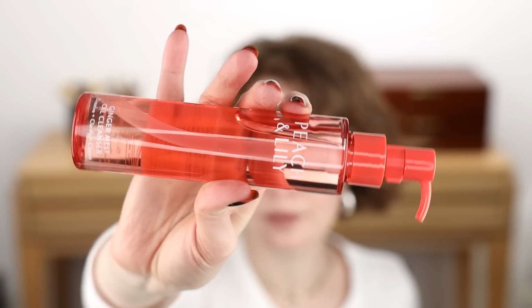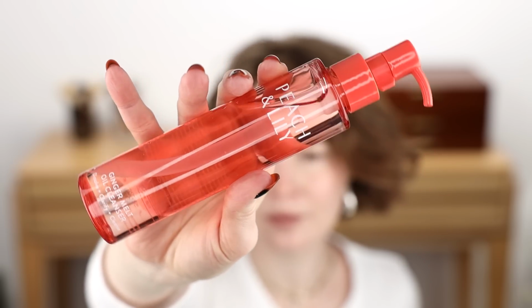The Peach and Lily Ginger Melt Oil Cleanser. It is a thinner oil, but it's viscous enough to still hold its own and do its job. It has a really light scent. Obviously, I haven't used very much of this, so I don't know.